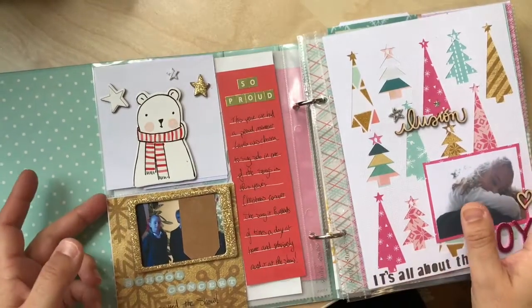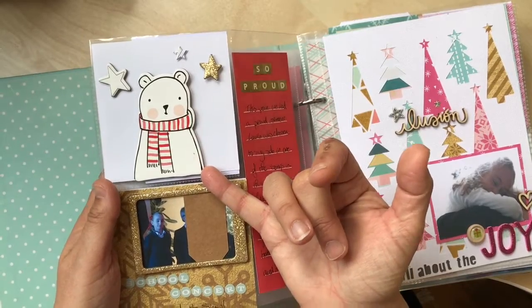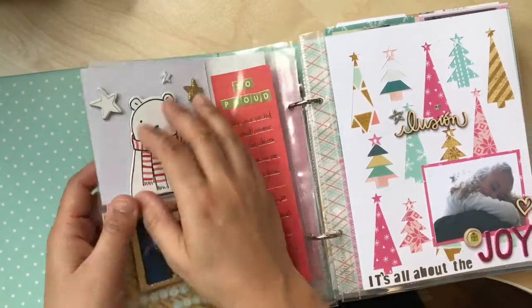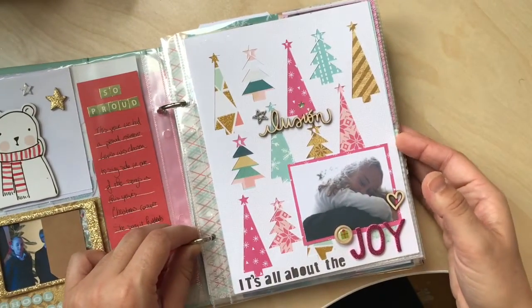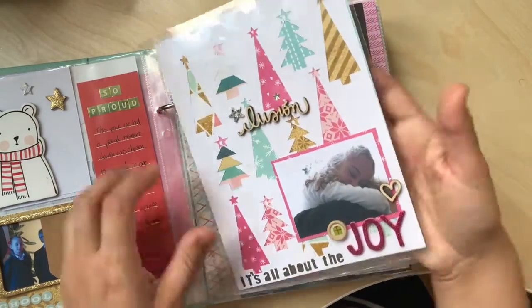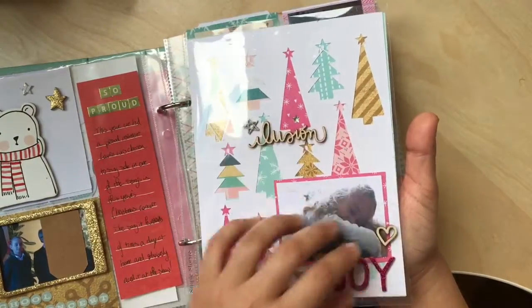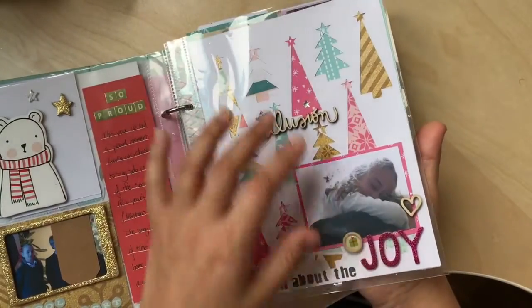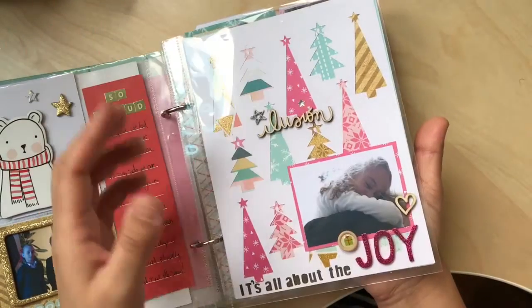Then my daughter was singing solo in a concert, and here, for example, you can see that I put the die cut outside the folder because I needed to feel things. I was a bit disappointed on how this one turned out, because I love how it turned out, but being in the plastic folder, you can't really touch it. You can't really appreciate the die cut.